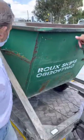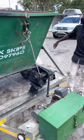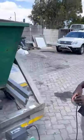And then one at the back. And one at the back, so it pulls it down. Yeah. It pulls it down. So just let it slack. So you've got movement here.